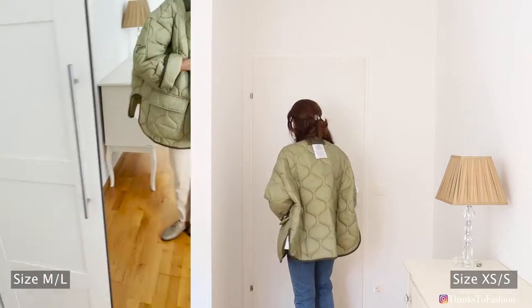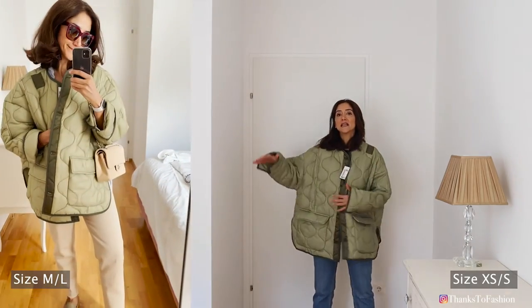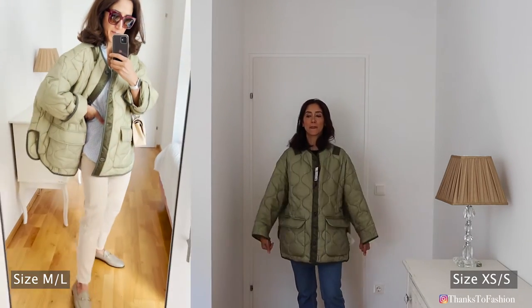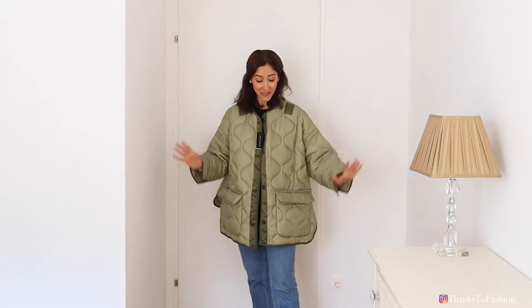And look at that, this is small, as I said, and as you can see, I have really long arms, and this is, I think, okay, right? Okay. So what I love about this cut is actually that you have these wide sleeves. You can wear jumpers with batwing style sleeves. So that's a big plus for me. Big pockets, I love it.